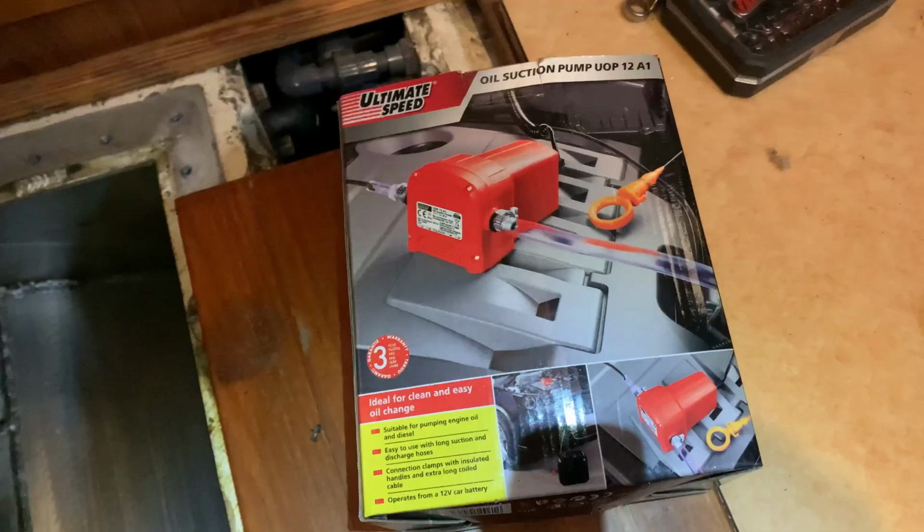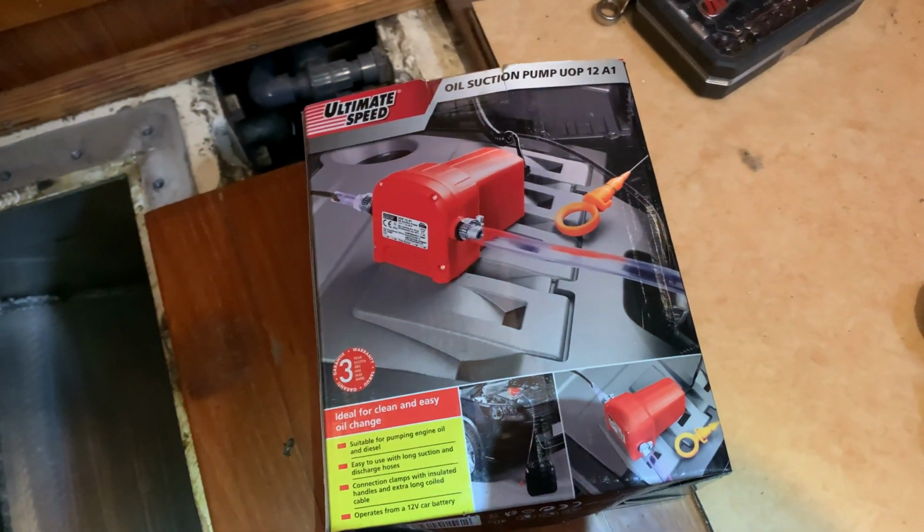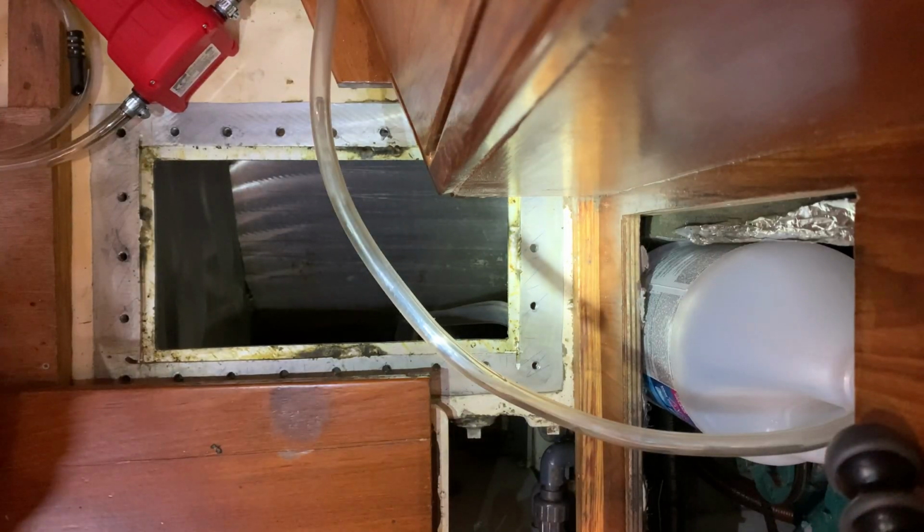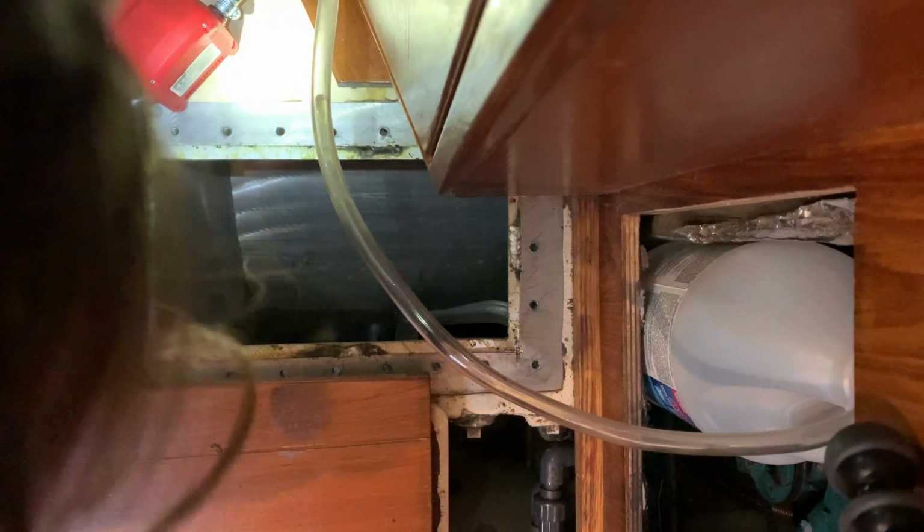So you probably know this feeling that you have a local supermarket and you find this gem of a product. For instance, an oil suction, diesel suction pump for only $11.99, which is like super cheap, and you're like, yeah, I need that, man. I'd already used it twice actually to get the engine oil out, which is like great value for money. And I wanted to use it for the diesel as well, and that also went brilliantly. All right, there it is.